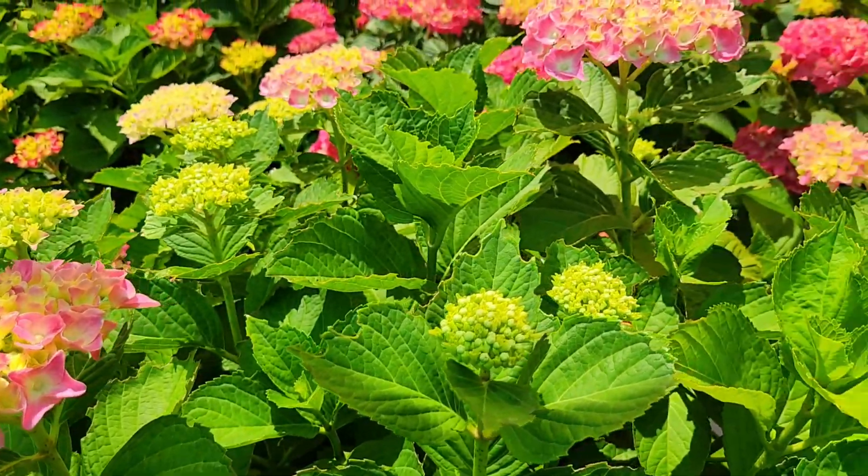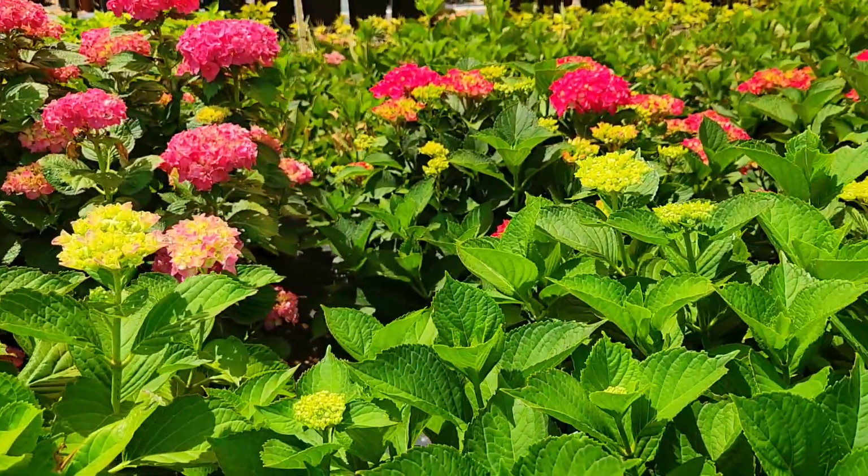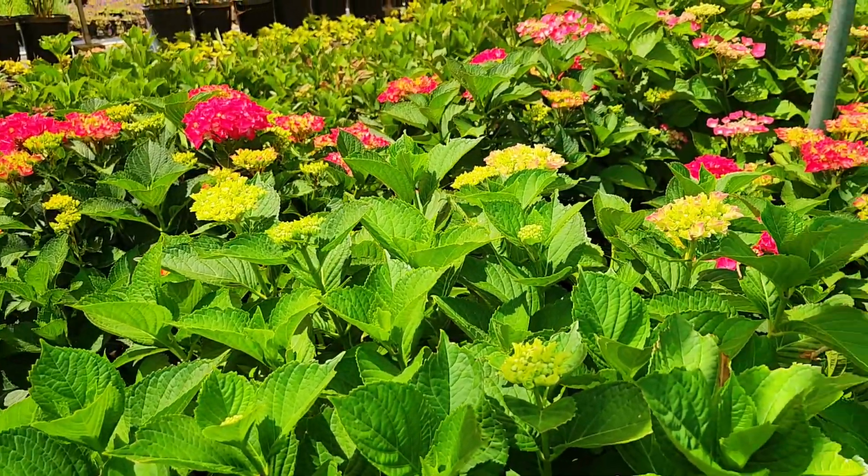You might be able to tell I was really fascinated with these beautiful hydrangeas. Beautiful colors and so lush and healthy.